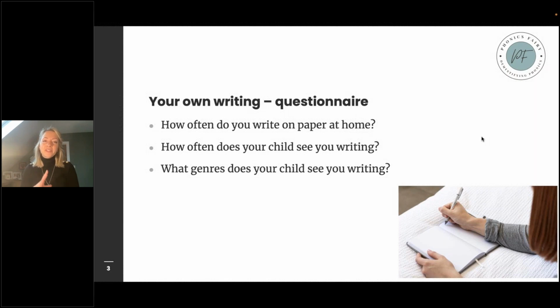So the first thing I want us to think about is upping our own modelling of writing at home. So where you can, pick up a pen or a pencil and some paper and write in front of your child, because the more they see you writing, the more they will understand the purpose of writing. And of course, the purpose of writing is to communicate with somebody. You're writing a message to communicate with somebody else. So that's the first thing to think about, modelling your own writing a bit more as much as you can.